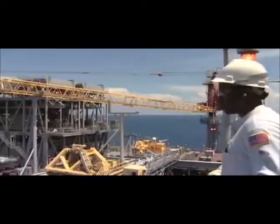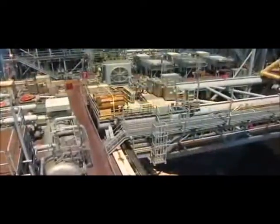Just take, for instance, 5 years ago, there was a big challenge to drill a well in 3,000 feet of water. And here we are sitting in 7,000 feet of water drilling wells like it's nothing.